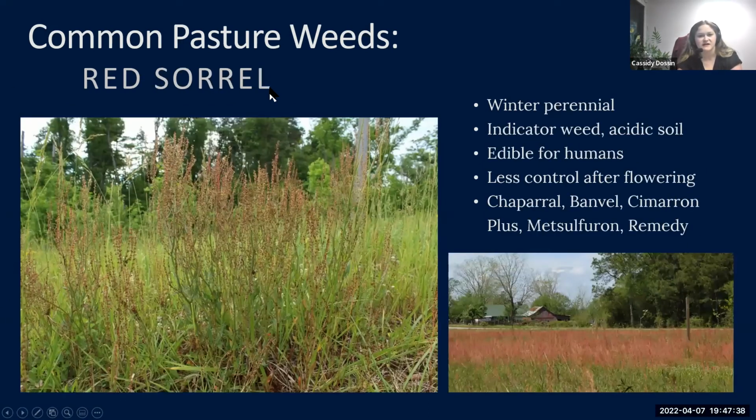And I'm also seeing a lot of this. You might notice red sorrel by seeing kind of a reddish tint over a pasture. And red sorrel is a winter perennial, and they also have a very close relative, which looks very similar, called heartwing dock or sorrel, I believe, which looks pretty much the same, and that one is an annual. So these weeds are an indicator weed. They typically like acidic soil, and after they start to flower, they are a lot more difficult to control. So you might not have much luck attempting to control it now, but you'll know to keep an eye out early next year and consider soil testing and applying lime this year, so they'll be less likely to come up and cause a problem.